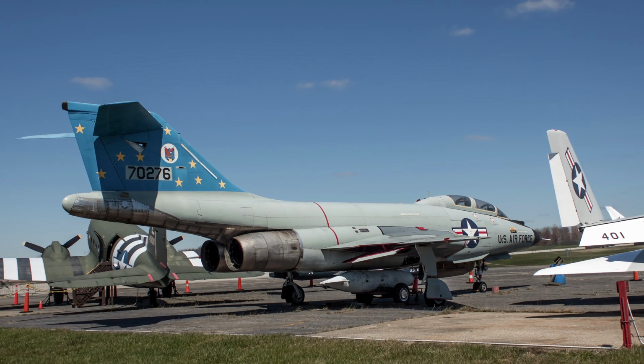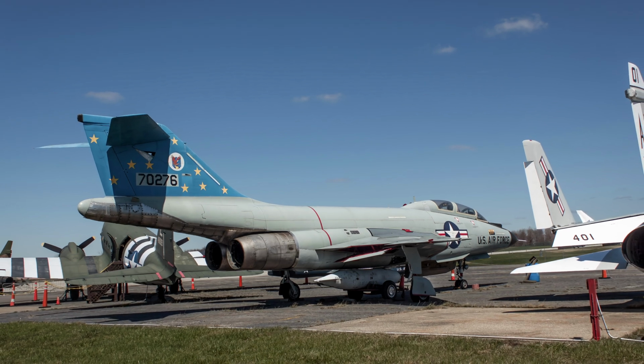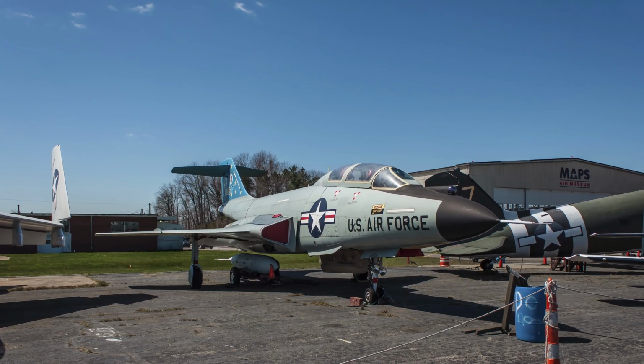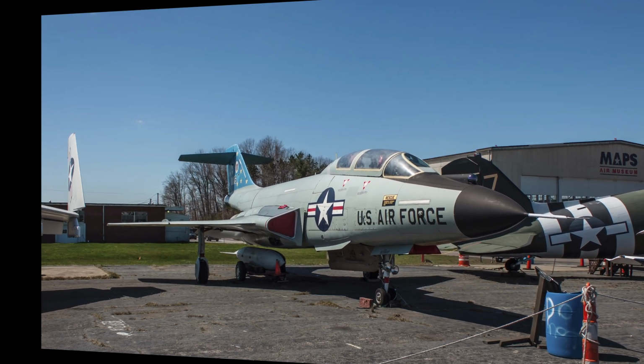This aircraft is painted and marked to depict an F-101B assigned to the 87th Fighter Interception Squadron while the unit was part of the Air Defense Command. This aircraft is on loan from the National Museum of the United States Air Force.